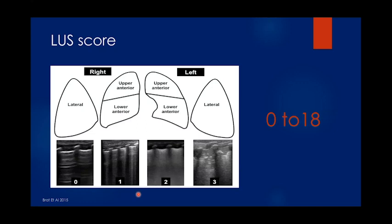But if we have lots of fluid, or we have a picture of RDS, the B lines will be so extensive that it will look like one big white lung. So this is an automatic score of 2. If this gets any worse, then we will see parts of the lung underneath the pleura that are collapsed, and that's called subpleural consolidation. This means that there is a lot of fluid, and this will give us a score of 3.